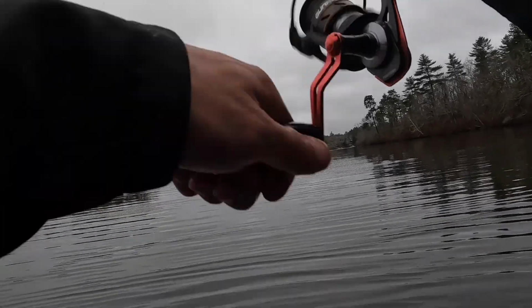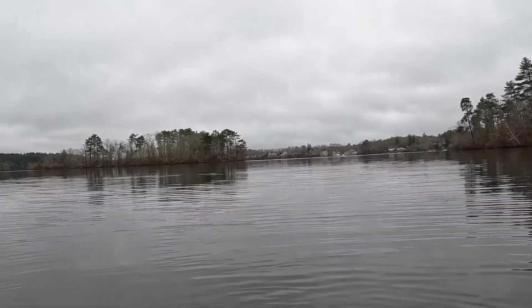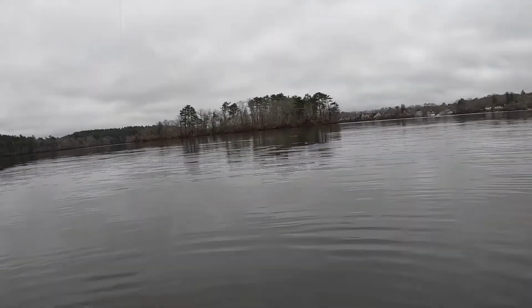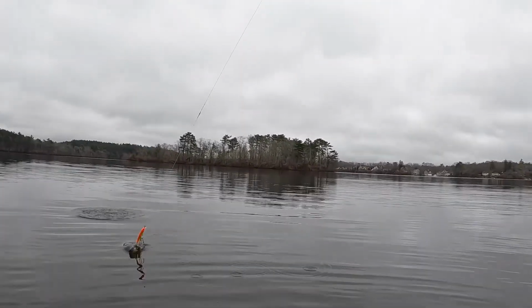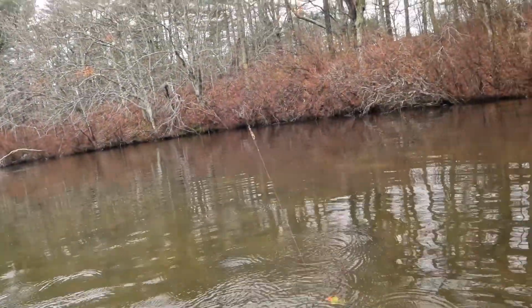I got something? If I hooked a fish, that has got to be the laziest fish I've ever felt. Oh, nope, it's a fish. Oh, please don't be another pickerel. Oh, my. All right.